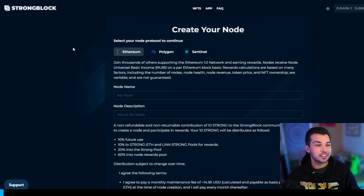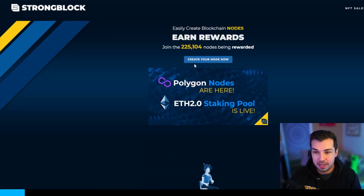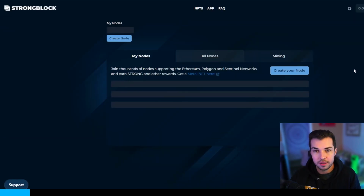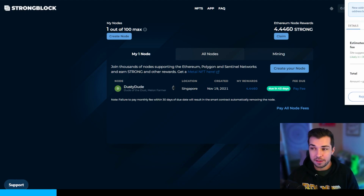Okay, so how do you actually make a node? How do you actually make a Strongblock node? So you go to their main website and then you say create your own node. Let this load. It's gonna bring you here. This is my node right here. Every month you're gonna have to pay a fee to them.